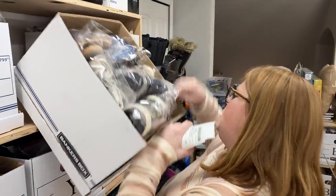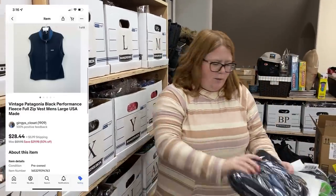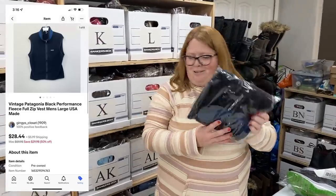Patagonia Vest. One's been listed since last winter. It did end up in our 50% off sale, I believe. And then I sent an additional offer as well recently.